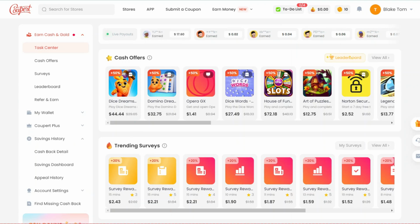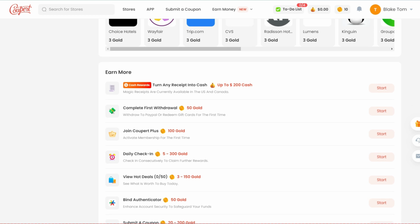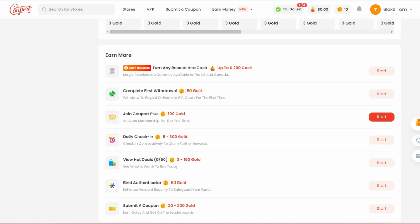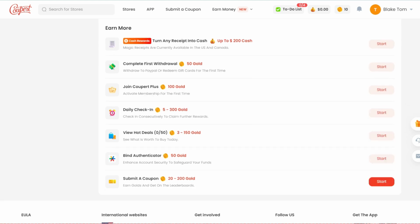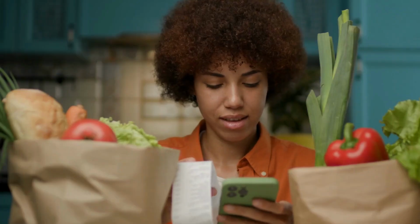Now, Coopert is completely free to use, but what's really cool about this platform is that it also has an earn section with a bunch of different money-making offers, which isn't something I've seen from similar programs quite yet. So in the Coopert cash section, you can find all kinds of ways to earn, including downloading apps for money, playing games, answering surveys, referring your friends, and even scanning receipts from your grocery shopping trips.